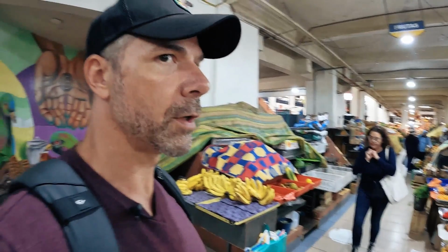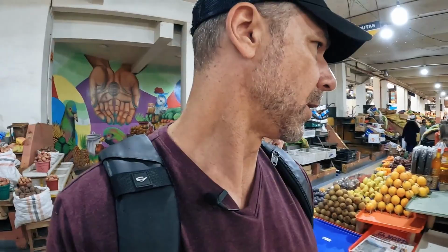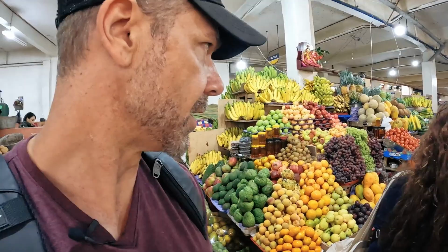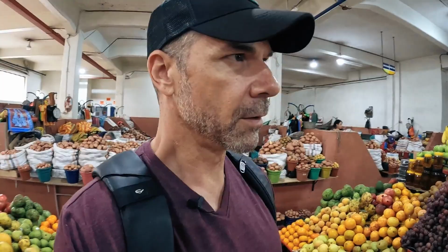Most of our groceries we get from the grocery store, like Supermaxi or Corral. There's a little produce tienda that's close by. But you can get some better deals here at times, and sometimes it's basically about the same. I get all my meats from the grocery store. I just feel a little safer.